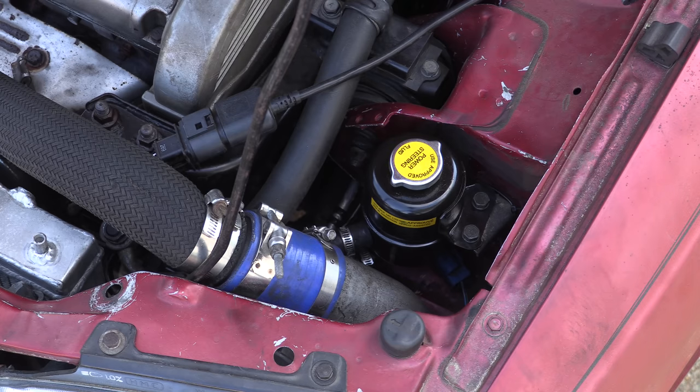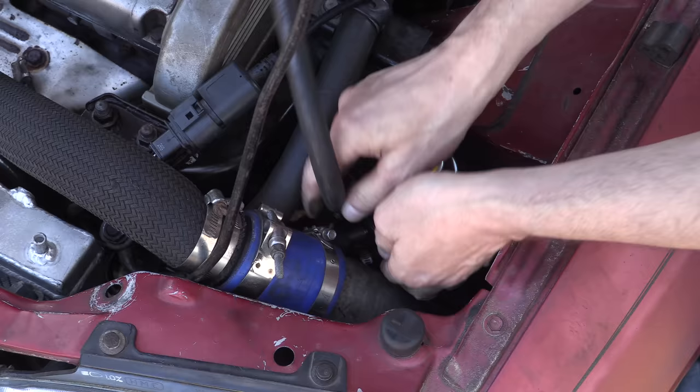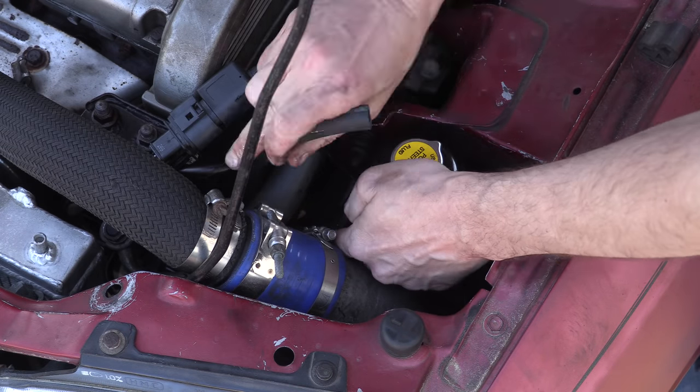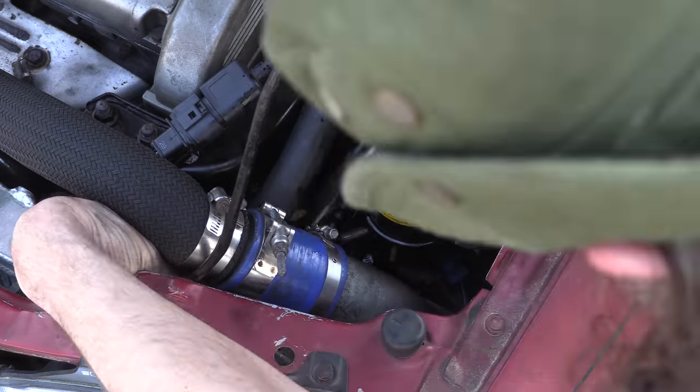My plan was to take the return line from the power steering cooler and drain it into the pan under the car, and to put a hose above the fluid level on the reservoir so that it doesn't dump out everywhere. I struggled hard with this.